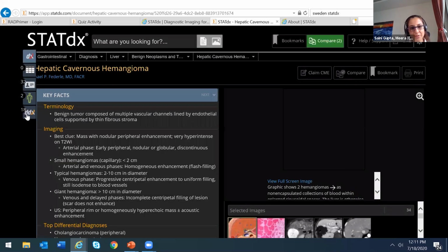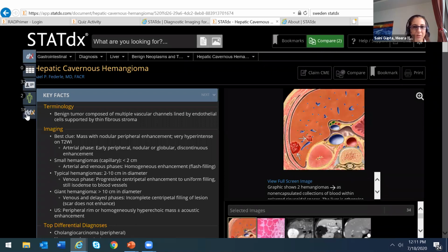Finally, there is a differential diagnosis list in case I want to look at other options that I may have missed. On the very top, there's a breadcrumb view, so that allows me to keep going up to the category that this is under.